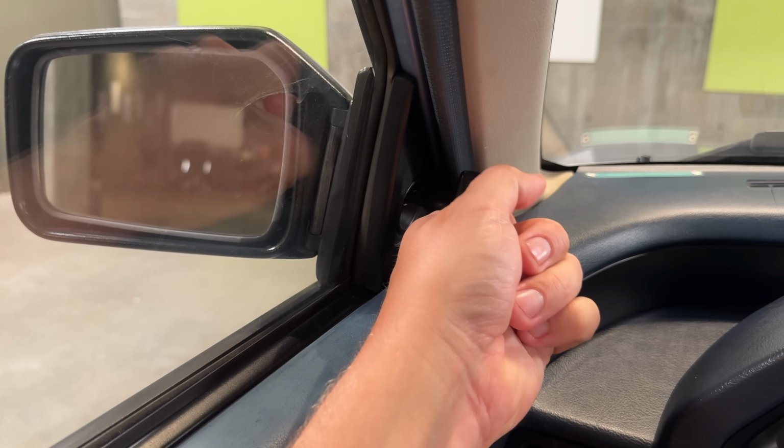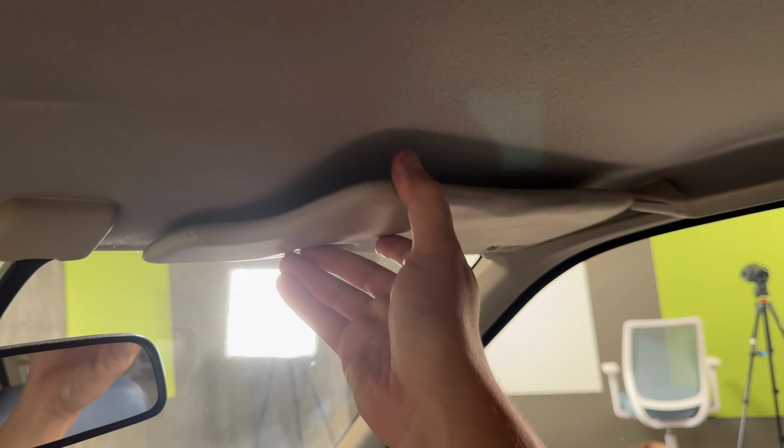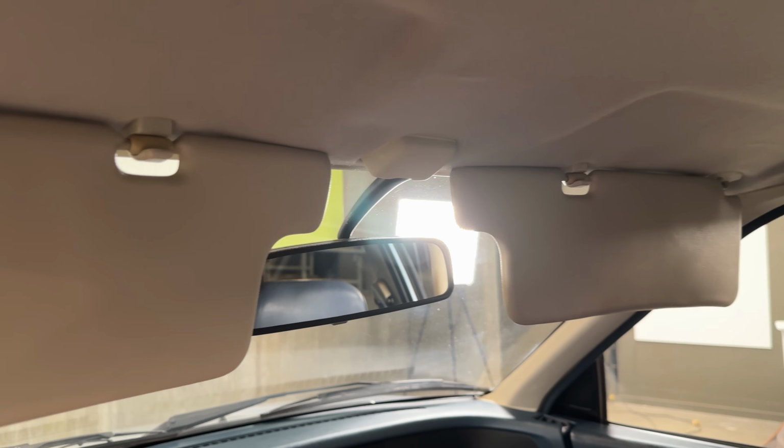In fact, speaking of mirrors, this car doesn't even have mirrors on the sun visors. You put down the visors to block the sun, and you have no mirror there to look at yourself. It's not illuminated, it's not lighted. It doesn't even exist. Only the basics for this Civic.